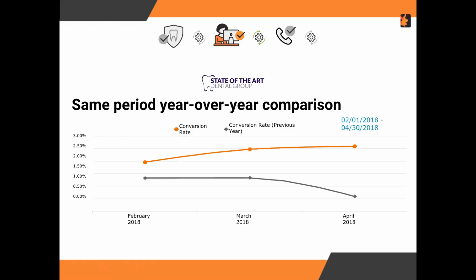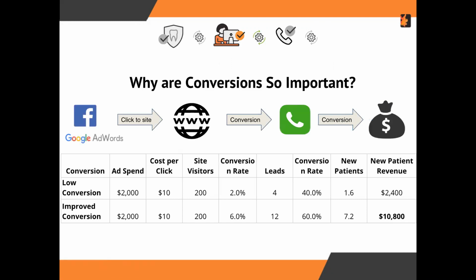This is a breakdown by the numbers, a year-over-year comparison. I'm comparing those 2 sites from, say, Our Dental Group, the first one that we looked at, and the second one that was improved with conversion elements. We see nearly a quadruple increase in conversion rate, right? From comparing those 2 sites, the gray bar to the orange bar. And so what is that going to do for the bottom line? Well, let's look at the left side here.